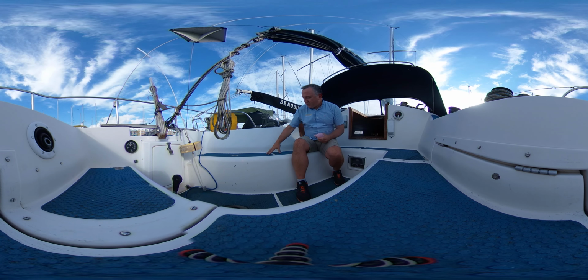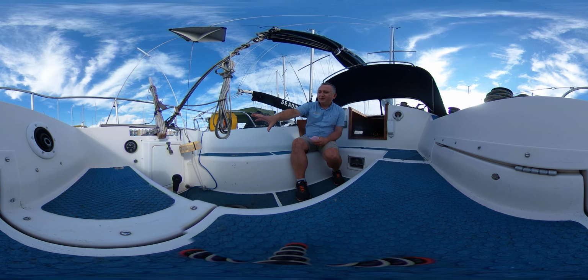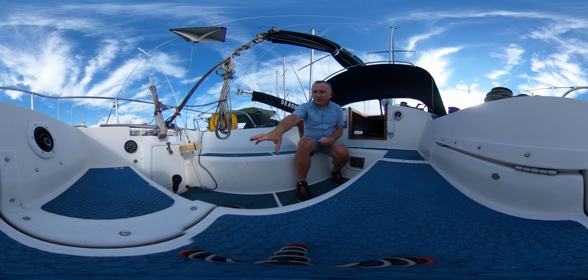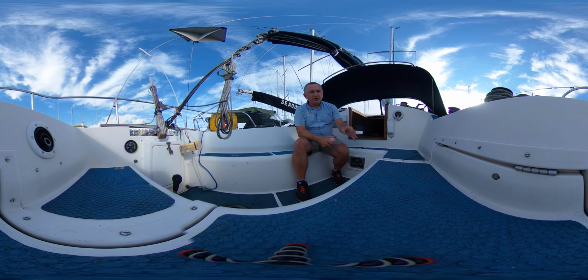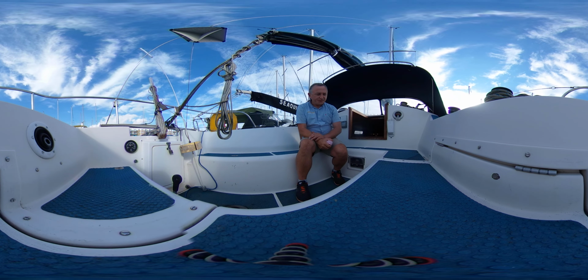Along here underneath we've just got the port aft pilot berth, so there's no lockers here. In the after bulkhead set within the transom we've got the gas locker there as well, and down here we've got the throttle, and you're sitting on the lid of the cockpit locker, which does have a lot of room. It's very nice and deep and wide. Room for your fenders, room for a dinghy, all that kind of stuff too.